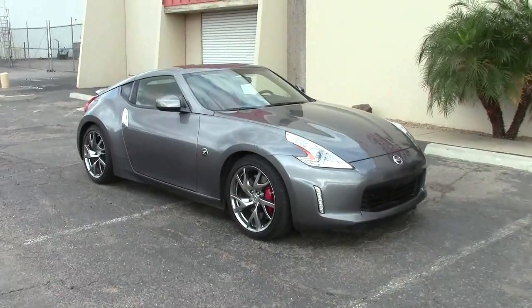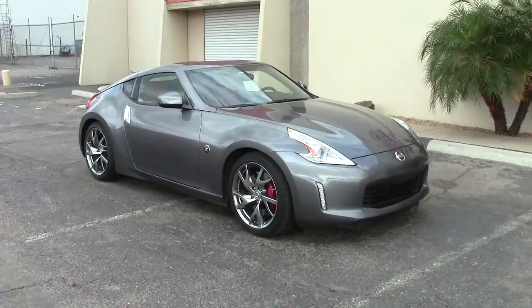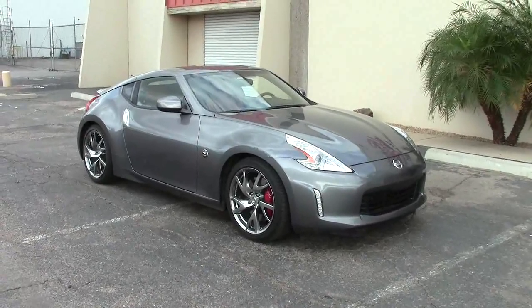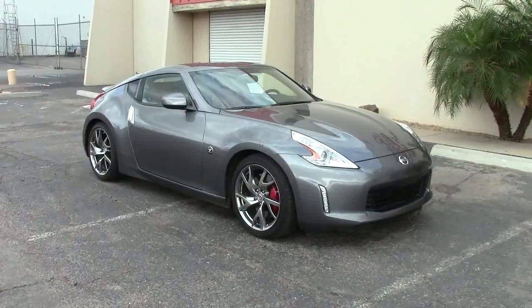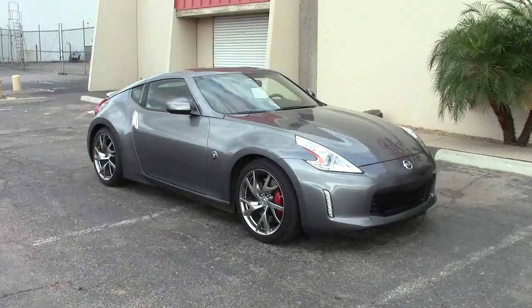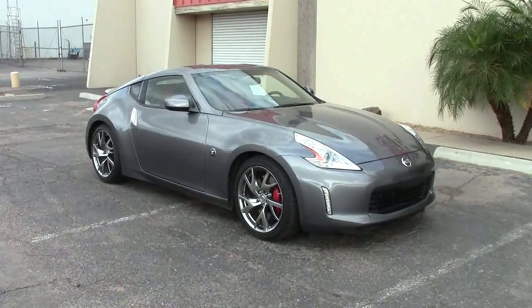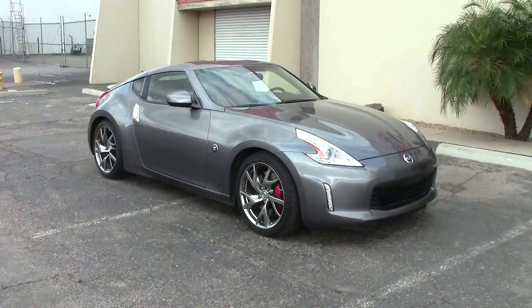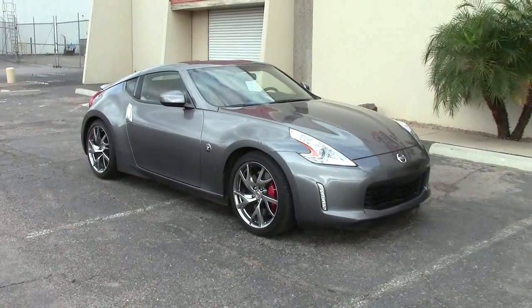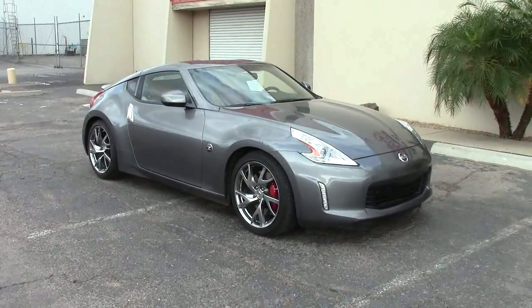The base price of a 370Z is $29,999. Okay, let's top it off to 30 grand, which is a super bargain. Of course, when you load up the options, in this case, a sport package, navigation, a few minor items, I hit $41,000. And with the Nismo package or convertible, you can max out around $45,000. Still, compared to the German competition, this is a very, very good buy.